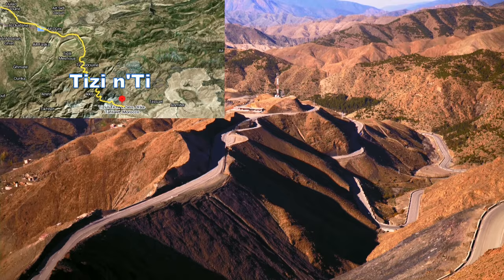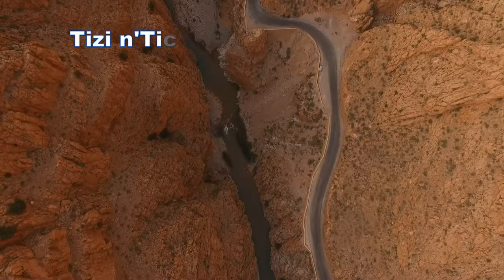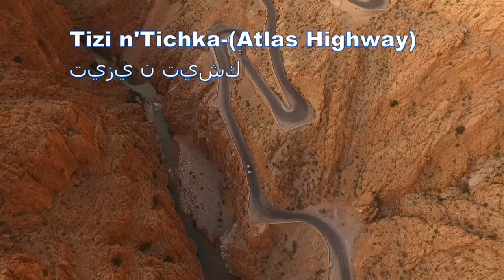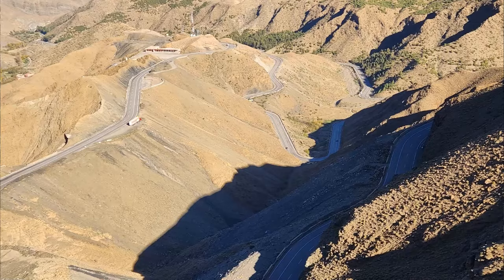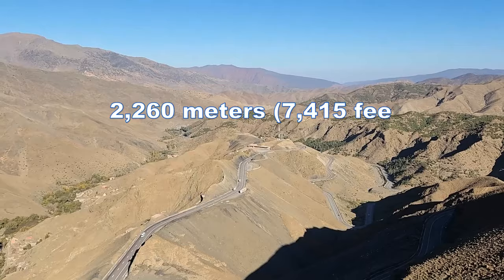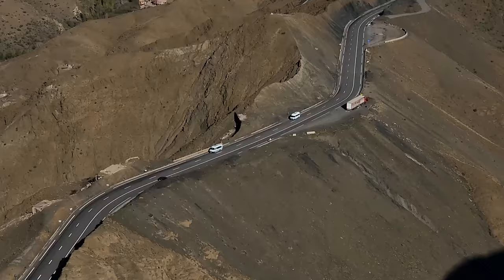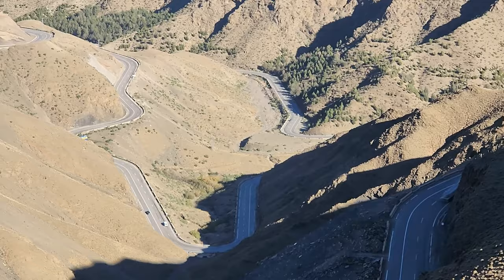This is Tichka, a mountain pass named by the Berber people and one of the most famous high mountain passes in Morocco. This mountain pass connects the city of Marrakech in the west to the city of Ouarzazate, also the gateway to the Sahara Desert. Tichka Pass reaches an elevation of approximately 2,260 meters, which is equivalent to approximately 7,415 feet above sea level. We are about to go another 2,700 meters high.